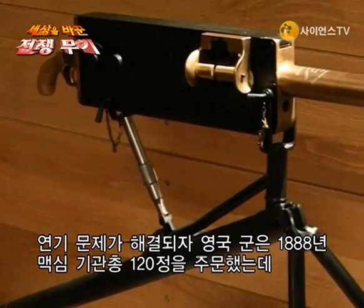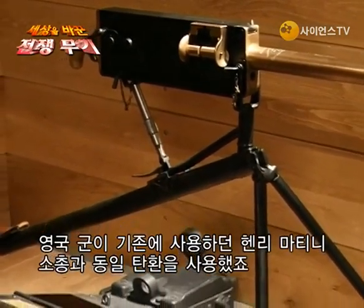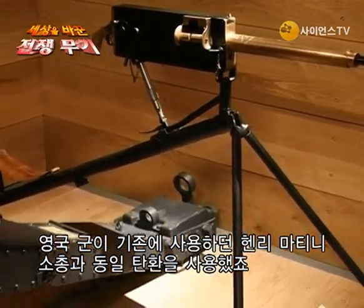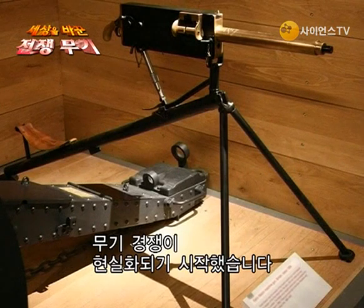With the smoke problem ironed out, 120 Maxims were ordered for the British Army in 1888. They were to be chambered for the same ammunition that was currently in use with the Henry Martini rifle, 5.77-450. A sort of arms race ensued as European armies armed themselves with this new weapon, and arms manufacturers went to work on their own machine guns.